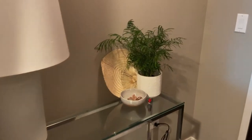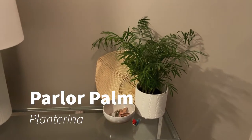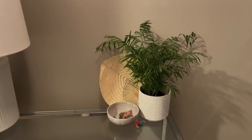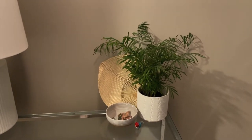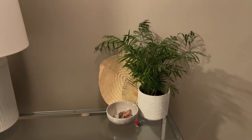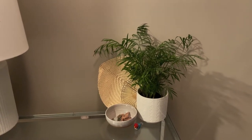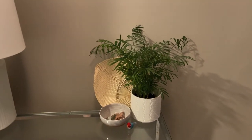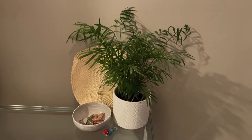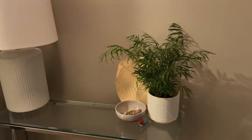But the first plant that you can see is this parlor palm. So this guy, I've had most of my plants just about a year, which is when I started getting really a lot more into houseplants. So this one I got last summer, exactly a year ago. And this one is from plantsarena.com and it's a parlor palm. And it's probably, gosh, tripled in size since I got it. This far away from the window.